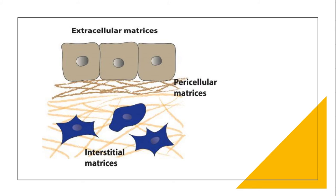Interstitial matrix is present in the spaces between cells in connective tissue and between epithelium and supportive vascular and smooth muscle structures. It is synthesized by mesenchymal cells and tends to form a three-dimensional amorphous gel. Its major constituents are fibrillar and non-fibrillar collagens, as well as fibronectin, elastin, proteoglycans, hyaluronate, and other elements.